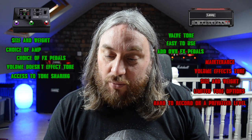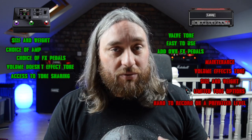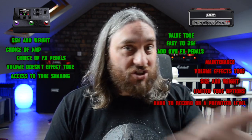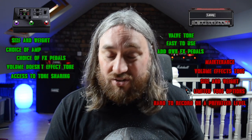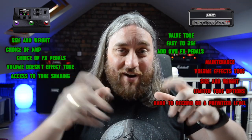So easy to set up and download custom tones. So you can go online, you can download people's presets. That's dead handy, because you can share amongst the community, and that's really good. You can do that with photographs. If you've taken a photograph of the front of your amp, you get that.